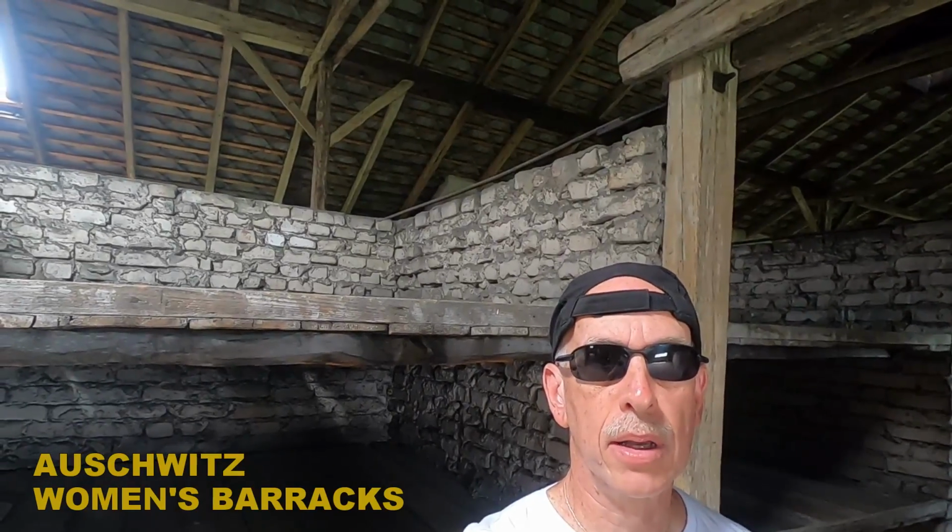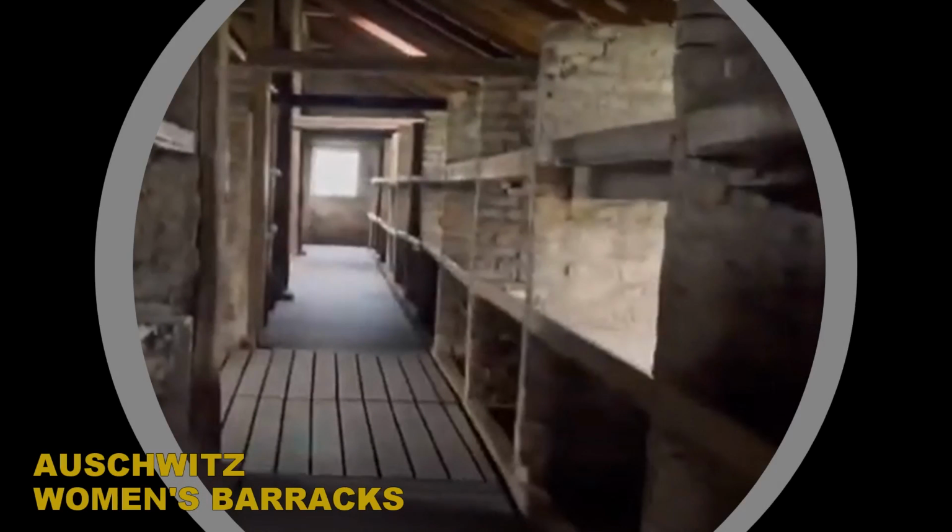Anne, along with her mother and sister Margot, were in Women's Block 29 at Auschwitz-Birkenau. 10 women shared a single bunk that had no mattress. And here's another view contrasting the barracks now versus then.